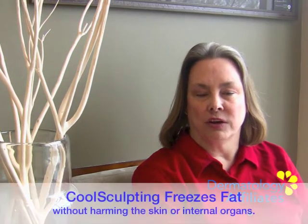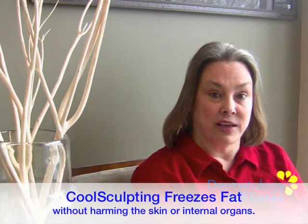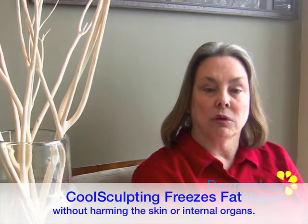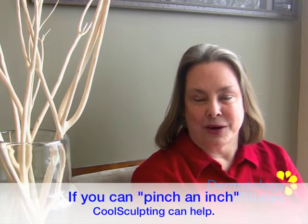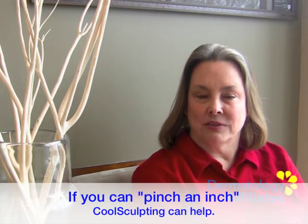The first one that came out was something called CoolSculpting. Some very smart gentlemen at Harvard discovered that if you freeze fat, it will die. And they worked very hard to find a technique in which you could freeze the fat, particularly on your tummy or your love handles, without damaging internal organs or the skin. And that is CoolSculpting. We offer it in our Buckhead office and have found that for people who have an inch or more that they can pinch around their tummies, this can be a very effective, non-invasive way of reducing that fat.